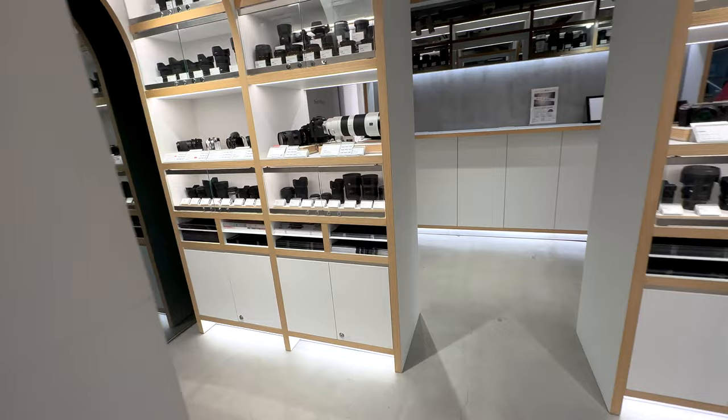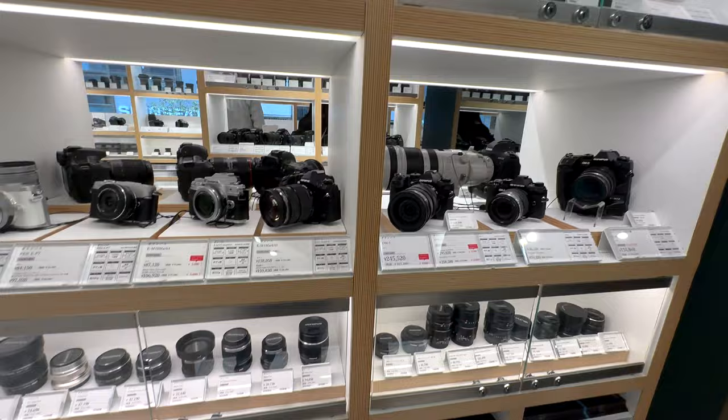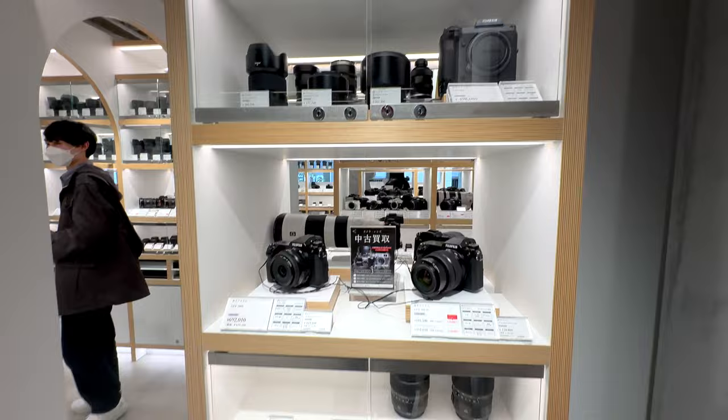Behind here, I believe, is the Sony section. Very well organized, very neat. Product placement is very nice with the prices right in front of it. And again, this is to the right side of the Fujifilm. This is the GFX.